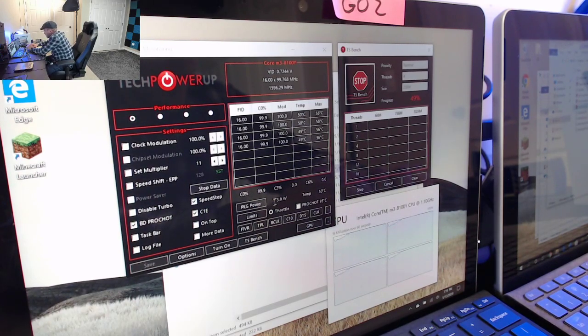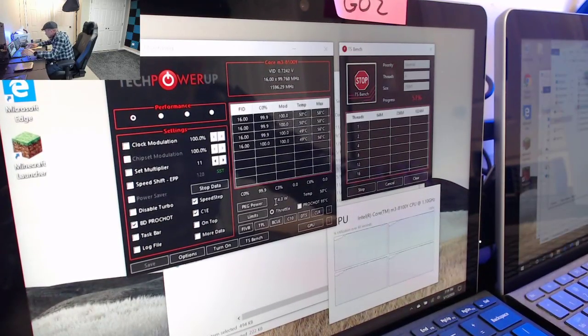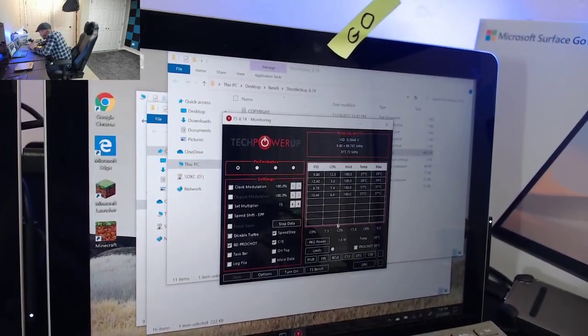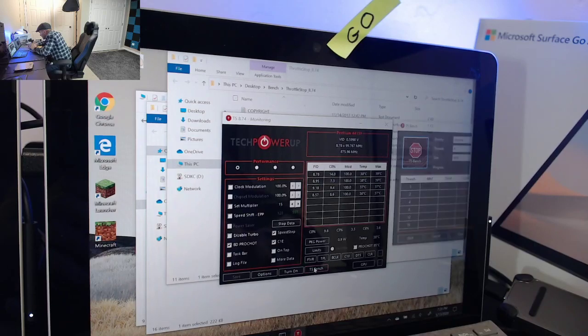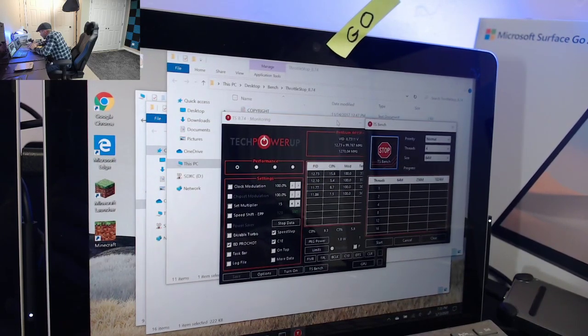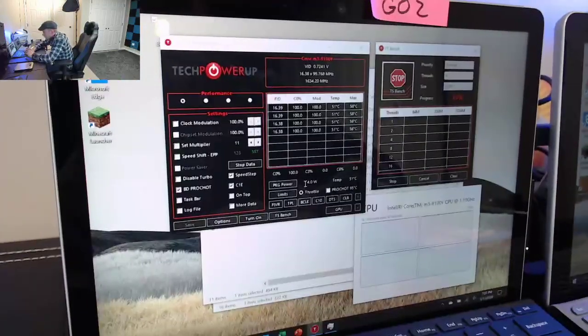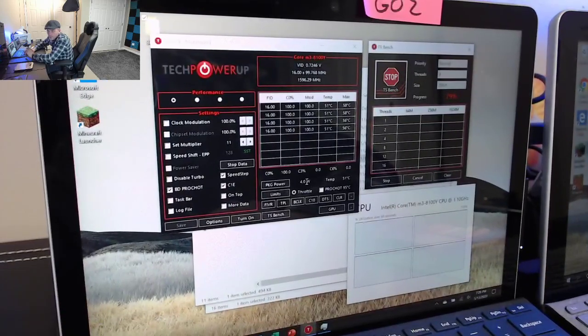But just for fun, we're going to look at this on the original Surface Go and see what it is going to do for us. I think it just caps, basically. So let's go 256 and start. Okay, so it's dead on stuck at basically 4 watts. And the Go 2 in the long term is stuck at 4 watts as well.